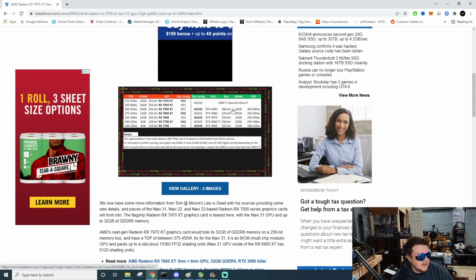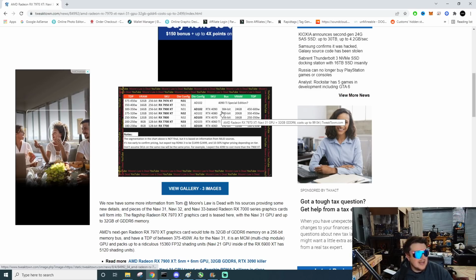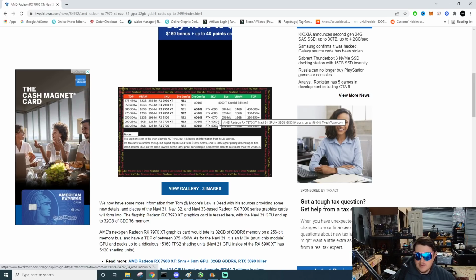There was on this chart right here a rough comparison. A 4080 is going to have a 320-bit memory bus, so significantly bigger. And then the 4090, the old big papa, the big daddy, is going to have a 384-bit memory bus. That's insane. That's next level stuff right there.